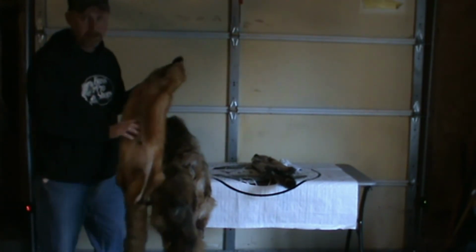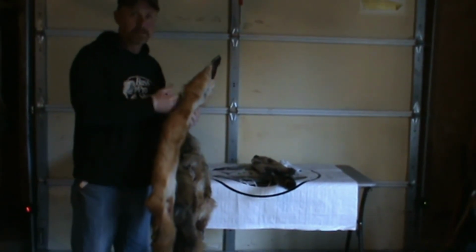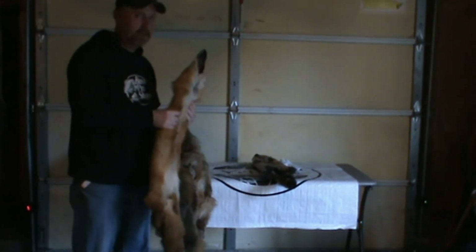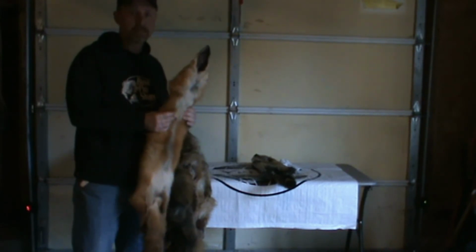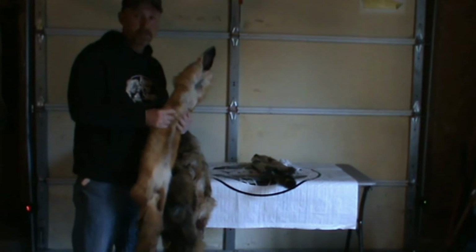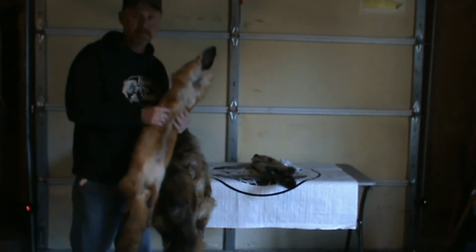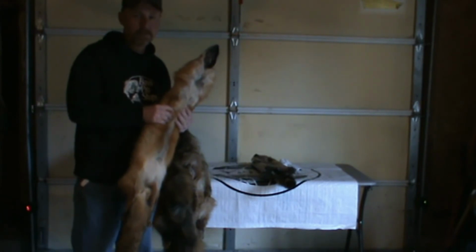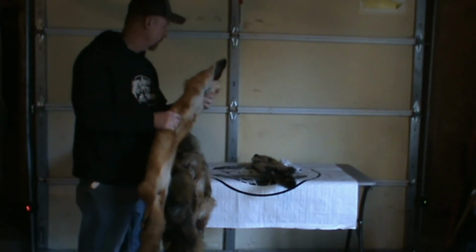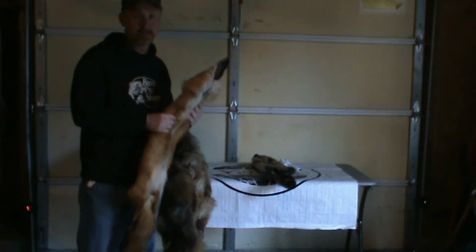And once we get them all done, wiped down, combed out, we'll put them in the bag, we'll seal them, attach our tags, throw them in the truck, we'll haul them to meet the fur truck, which these bags are huge. They can hold a lot of fur, so we're going to see exactly how much fur we can put in there. I've never shipped this much, so this is the first for me. See if I can get them all in one bag, or if I'm going to need two.